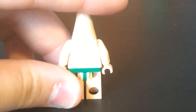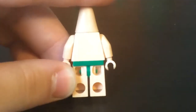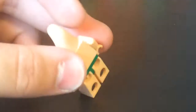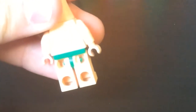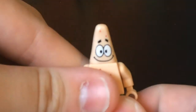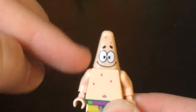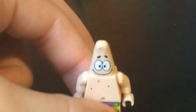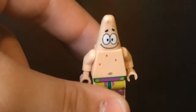My least favorite part about this is the backside. Nothing going on with the back of the chest, but the back of the legs, I think, look a little awkward with having it all that tan color, because obviously on the front you have the shorts, but then on the back it's like he's naked, so that is a little bit weird. But obviously then you do have his headpiece here, which looks really cool, because it's as if it was one of the points of his starfish. Obviously, you could take that off if you want to. Goes on really nicely, just like a regular minifigure head. Absolutely amazing Patrick minifigure. Love that they included him in this set.